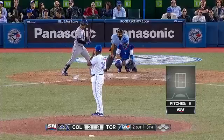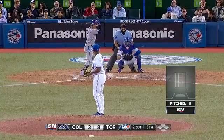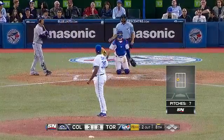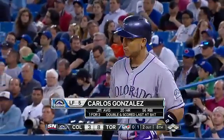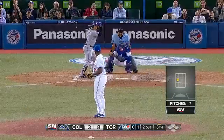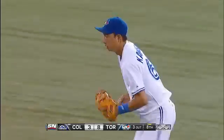Now Carlos Gonzalez had a ground rule double and scored the first Rockies run back in the 7th. Good numbers across the board for Gonzalez. Kawasaki puts it on the line. An easy inning for Darren Oliver. We'll go to the bottom of the 8th. Blue Jays lead it 8-3.